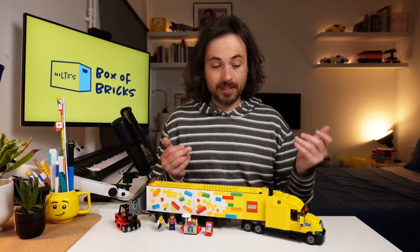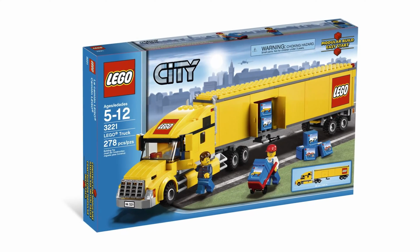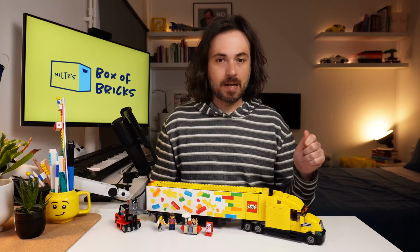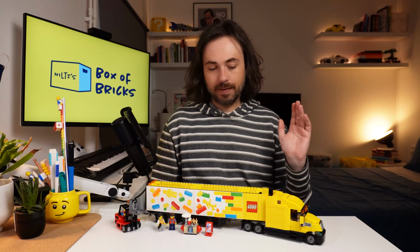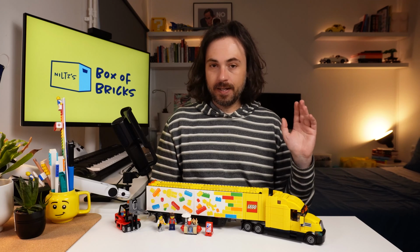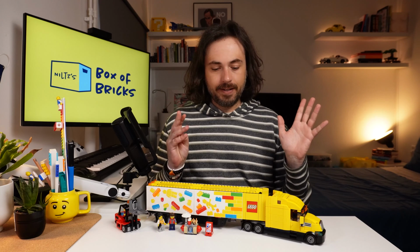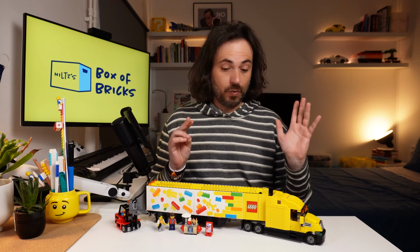And I mean, come on, look at it. It's taking the last delivery truck we had and dialing it up to 11. That's what Lego did here. And many years have passed since then. We have a big catalog of parts, and they are here put in really good use.